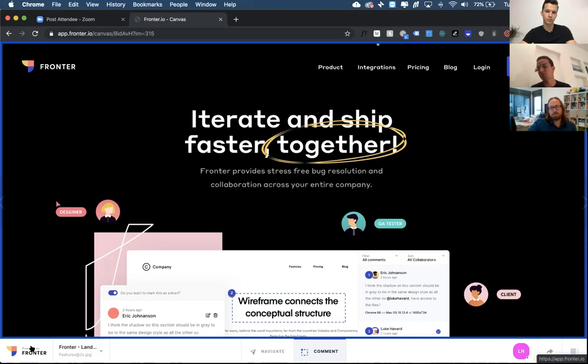Sometimes we want to change the copy. Sometimes we want to change the image. Sometimes the color is not showing up as good as the design. And the collaboration doesn't stop just at the end of the design process, but it keeps going even after the website is live. And it's something that can be used for a very long time. It's not only during the production process.